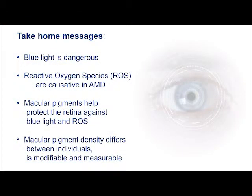So the take-home message for today's talk are these four things. First of all, that blue light is dangerous, despite what you might have heard and some confusion, which I'll try to clear up. Secondly, that reactive oxygen species are causative both in aging and age-related macular degeneration. And that macular pigments can help protect the retina from blue light and reactive oxygen species. And finally, that macular pigments differ between individuals, they're modifiable and measurable.